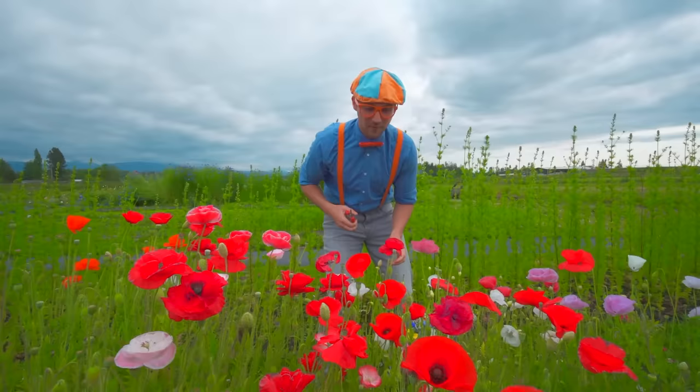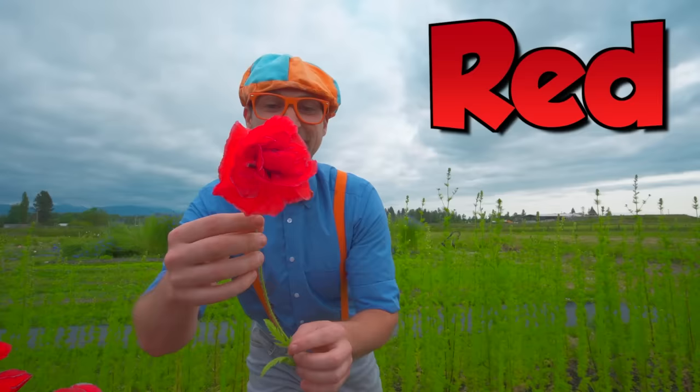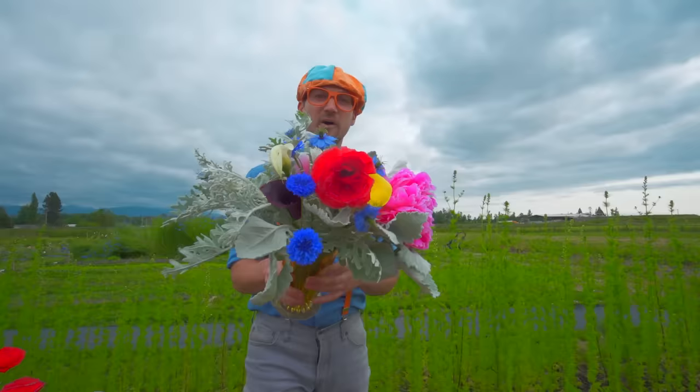Whoa. This is a new color. Do you see it? Yeah, this color is the color red. All right, let's add it to the bouquet. Let's put this one right in the very, very center. Whoa, look at that. It is so beautiful.